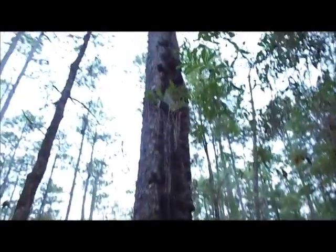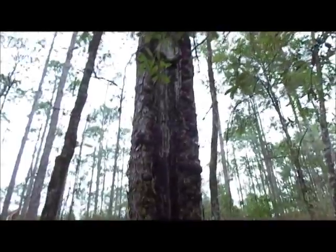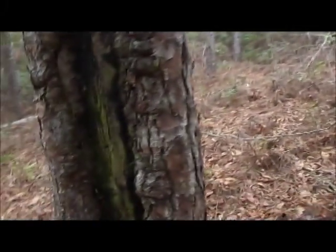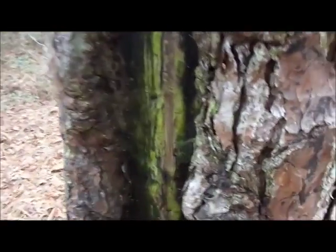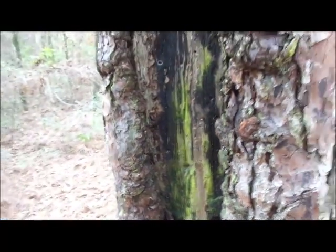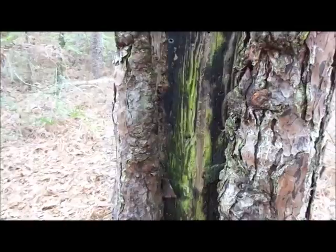And coming across this pine tree, the cut in the face of the tree is called a cat face, and it's evidence of old turpentine harvesting in the pine trees. You even see a little bit of metal hook here. Probably have the turpentine pitch pot right there.